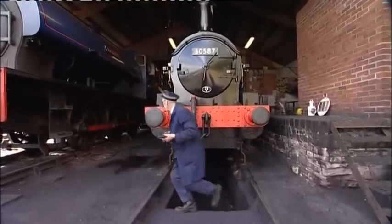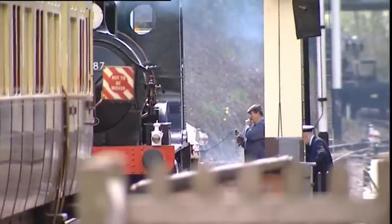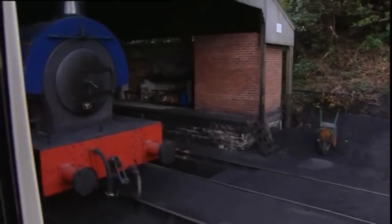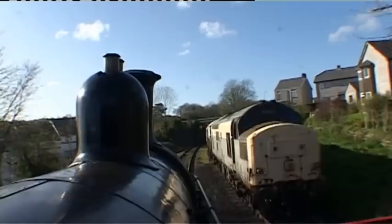Normally steam trains start running at about 11:30 in the morning. We run diesels on most Saturdays. Gives a bit of variety. There are some people out there who like diesels, and we have some diesels here as well as steam engines.